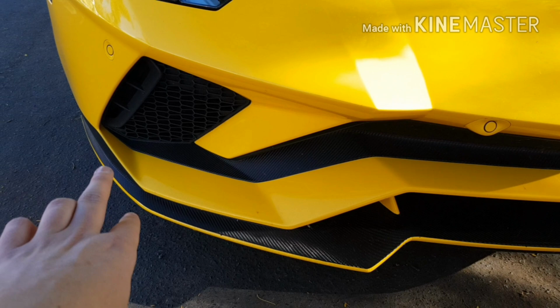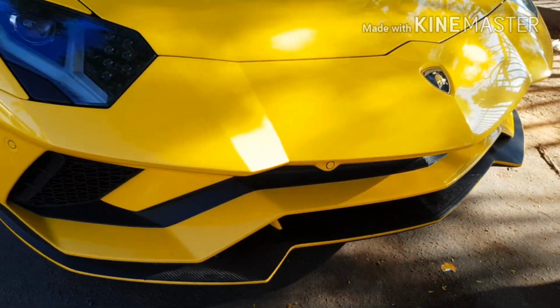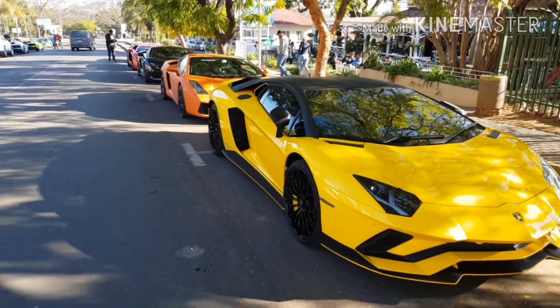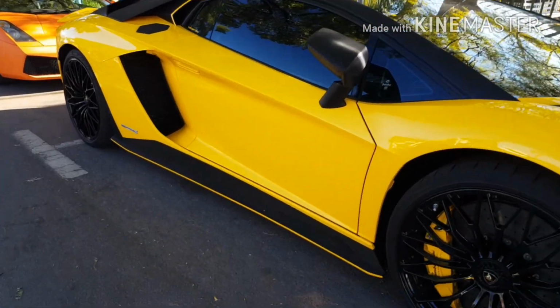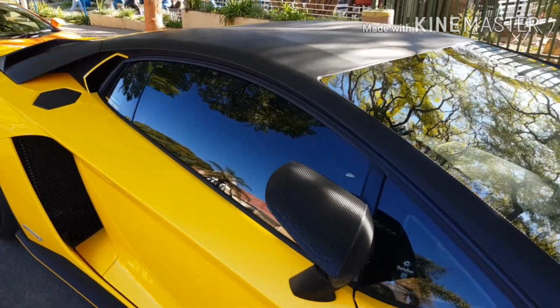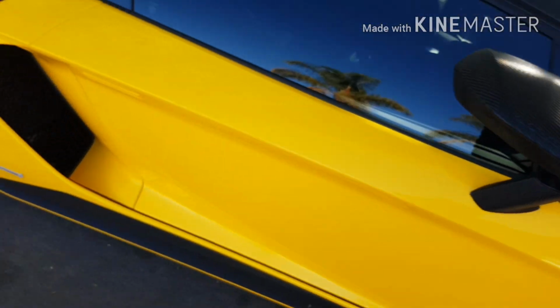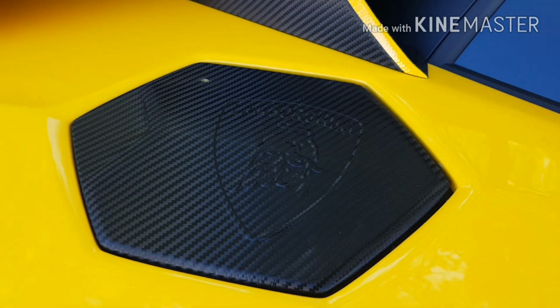The owner did a carbon wrap for protecting the front splitter, and then throughout the car as well he did a couple of features with the carbon wrap. For example, along the dorsal, the fuel cap, the roof and the mirrors. And he did feature the Aventador S logo in as well, and the Aventador logo onto the fuel cap.